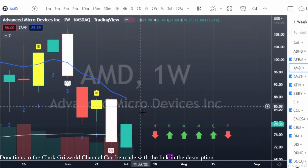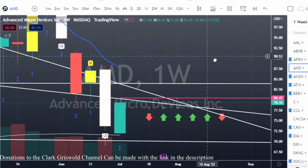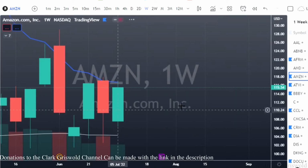AMD, same thing, 2 down green, and we are looking for a 3-2-2 reversal here. So an outside bar followed by a 2 down, and then we're looking for a 2 up. So calls, we'd be looking at $80.47.